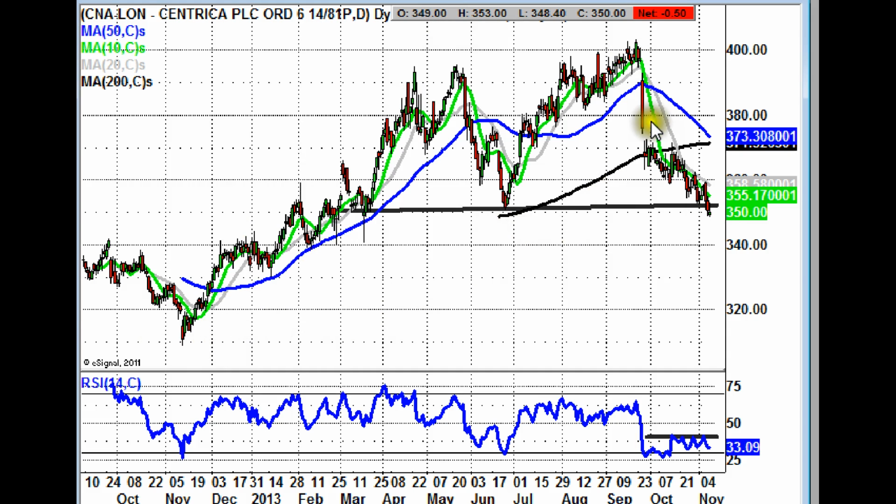This right side of breakdown here with the unfilled gaps is very, very negative, and if you add in the triple RSI failures below the neutral 50 level over the past month, you've got a pretty strong sell signal there. So basically, Centrica looking towards the downside, only really back above the 20-day moving average at £3.58 as a minimum would even begin to change the outlook there.